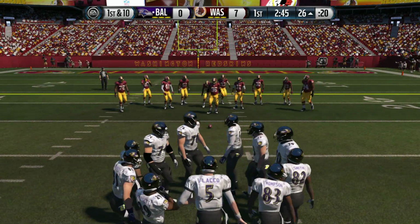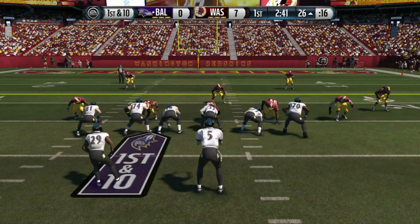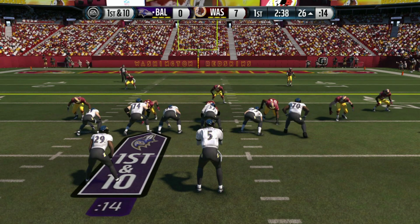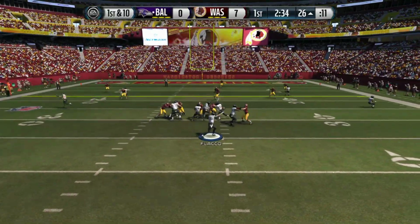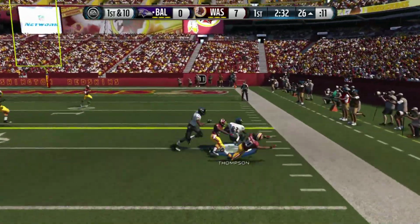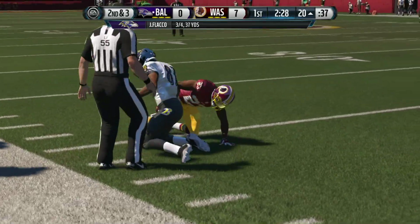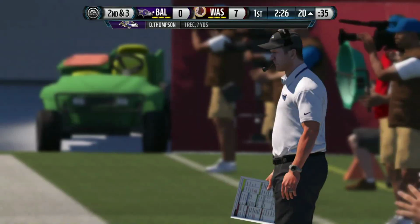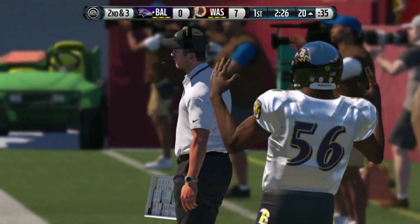New set of downs now after picking up the first on the ground. Thompson's going to get set in the slot for this snap. Flacco from the shotgun. The catch is made. Thompson's tackle right at the 20. Well, I guess the best thing to say there, Jim, is they completed the pass, but it still did not get a first down.